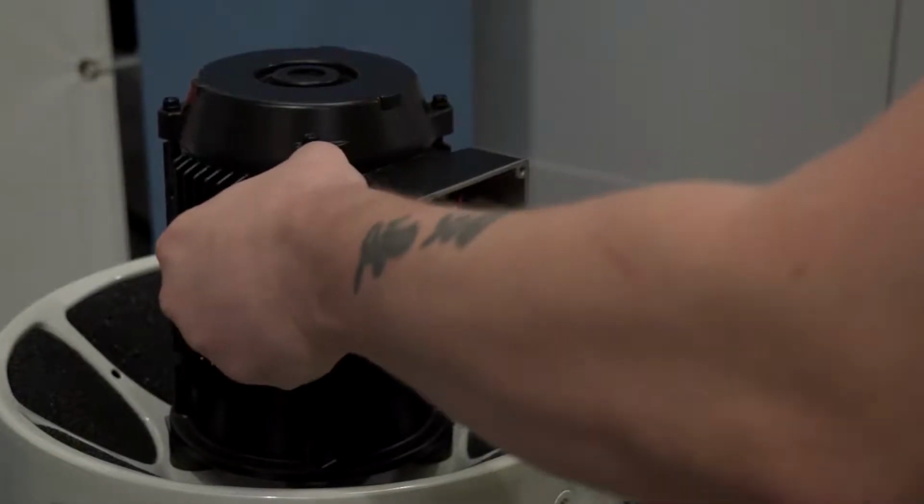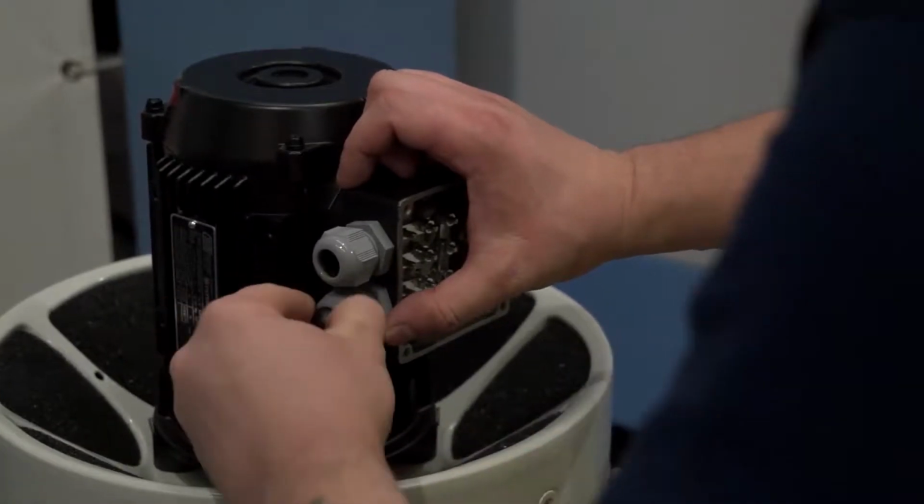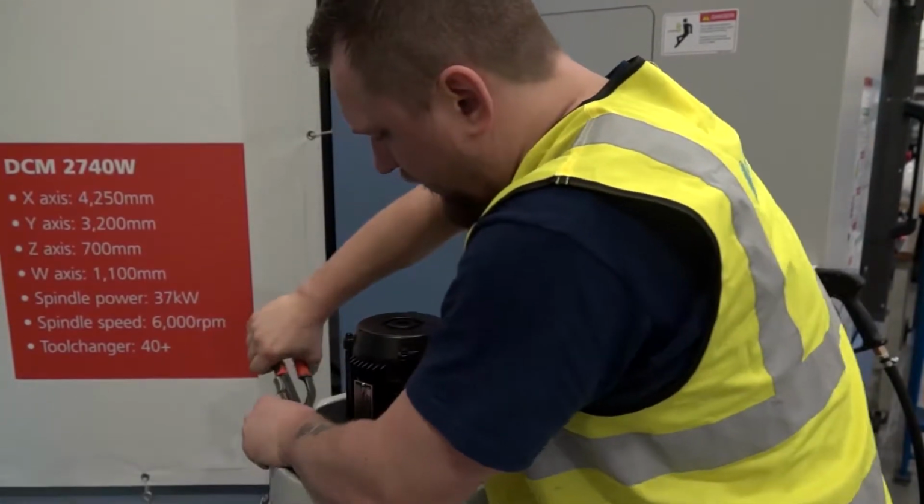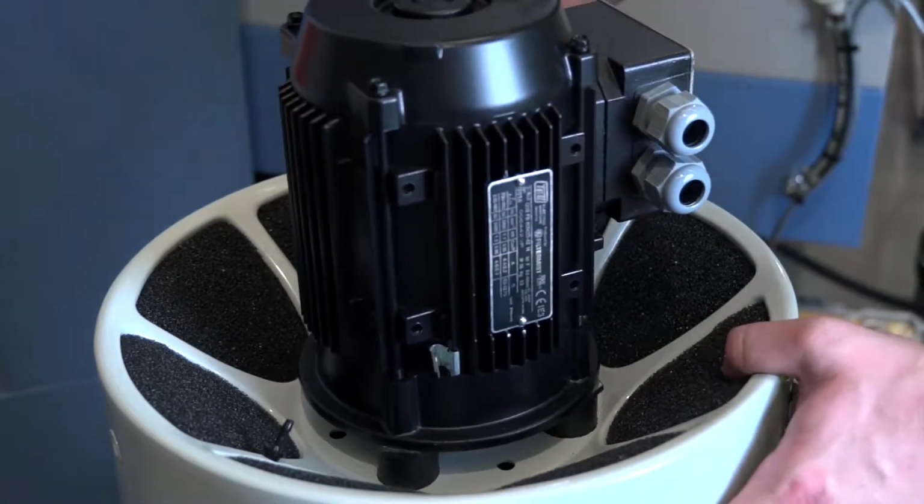Well, by offering the Filtermist service that they offer to Mills, it's one less thing for us to worry about, because they actually service the Filtermist units on the machines, so when we go out we don't have to get involved with that. And obviously from a customer point of view, it's one less headache knowing that the mist extraction unit is serviced and that it's actually doing its job filtering clean air.